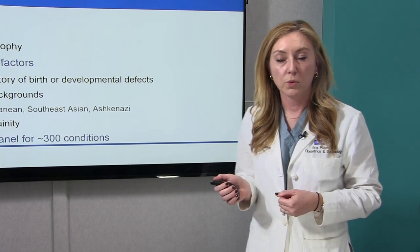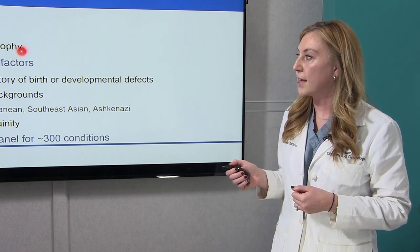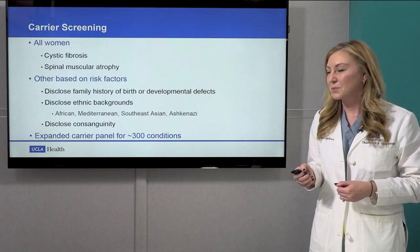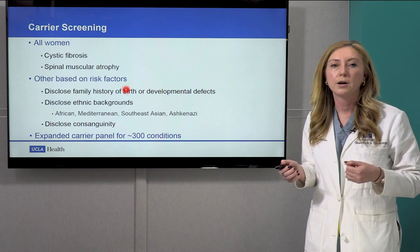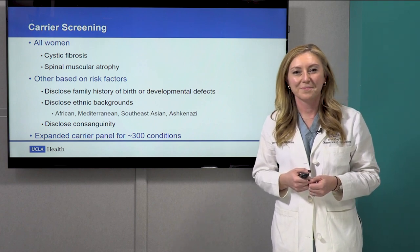So who gets screened for what? All women are offered screening for the two most common conditions, which are cystic fibrosis and spinal muscular atrophy. And then the rest depends on her risk factors. So this is why it's important to notify your physician if you have any family history of birth or developmental defects, if you are from a certain ethnic background, or if there's any chance of consanguinity between you and the partner. And lastly, if you are the type of person that wants as much information as possible, you might consider getting an expanded carrier panel, which checks for 300-some conditions that are quite rare, but possible to be passed on to the child. Thank you very much, and I'll turn it over to Dr. Sridhar.